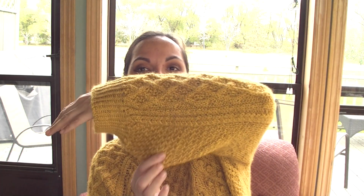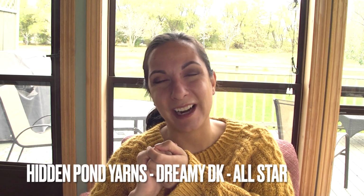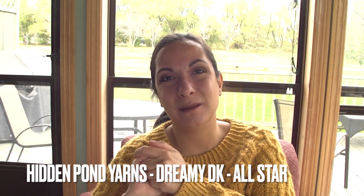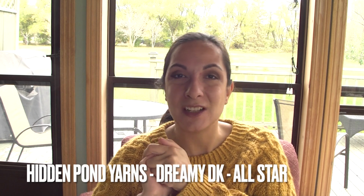So this is called Dreamy DK by Hidden Pond Yarns. I've talked about her a lot on this channel already. She is absolutely one of my favorites. She's a Canadian indie dyer, and she carries an alpaca base. So this is 70% alpaca, 20% silk, and 10% cashmere. So it is so soft.